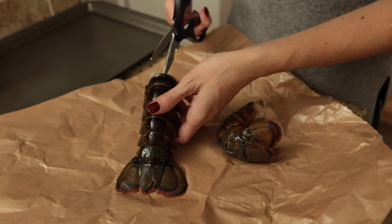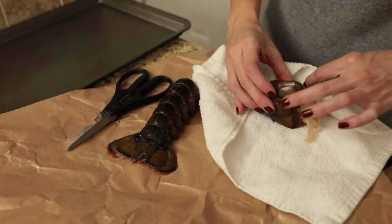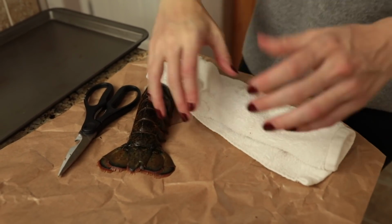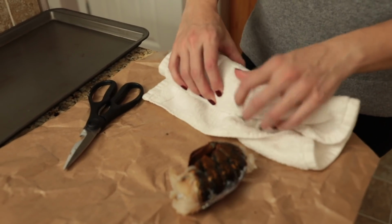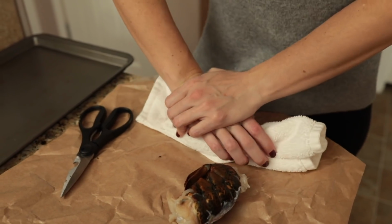So as you can see here, what you're going to want to do is cut it down the back of the tail, and then you're going to curl it and you're going to roll it into a towel. This just helps to make sure that it's open, it'll cook evenly, and it's also going to make it a lot easier to remove from the shell after we bake.